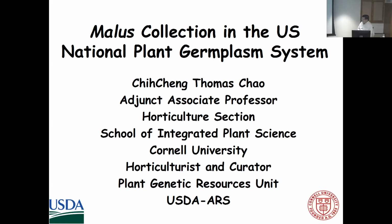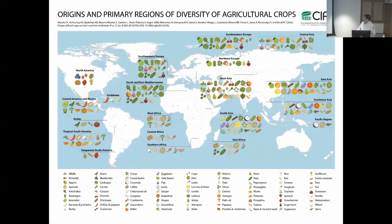The title of my talk today is the Malus collection in the U.S. National Plant Germplasm System. Here to show you a publication from the Global Crop Biodiversity Trust 2 years ago. As you can see, in North America, very few of the crops we use and we eat actually came from North America.